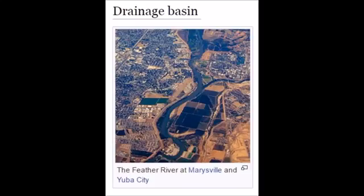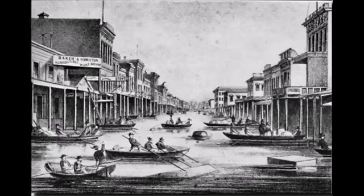When we look here, the flooding as well, how's that going to affect agriculture in Northern California? What about the delivery systems to and from supermarkets? If you're without gas, you're without power, you're without food, are you prepared? And the drainage basin, for sure. Marysville and Yuba City, we need only go back to the 1860s, and this is Sacramento. This was the flooding that came out of the exact same drainage basin.